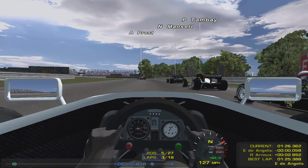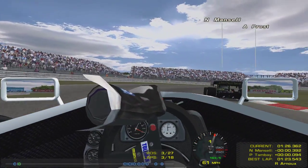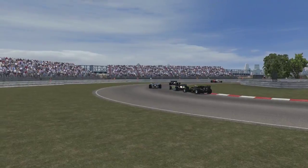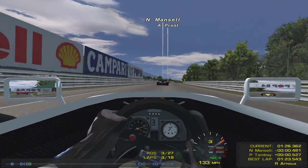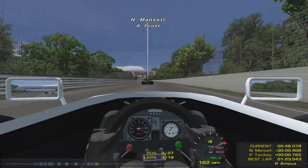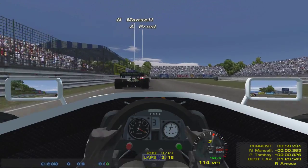But heading back into the action, and we're right on the back of DeAngelis as we head into turn 1. Now we're going to outbrake DeAngelis down the inside. We're actually going to outbrake Tambay as well as we now head around Tambay's outside. We're going to hang it right around the outside. We have actually made that move stick. It's a fairly good move from us. But by the end of the lap, we do actually start to hunt down the other Lotus of Nigel Mansell as we head down into the hairpin.